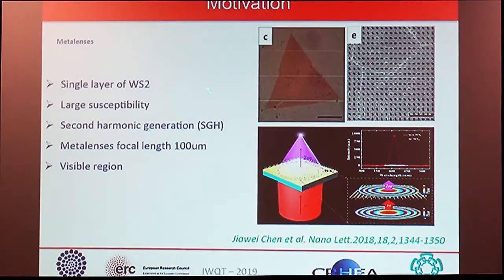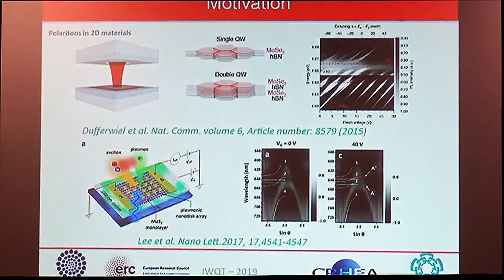This group demonstrated that by taking a sheet of tungsten disulfide, which also presents a large susceptibility, they managed to focus the second harmonic generation of these materials up to 100 microns. It's not a lot, but again, it's a proof of concept. As I mentioned before, you can attain the strong coupling regime. For instance, if you insert this kind of structure, which is again a sandwich, into these fancy optical cavities, you end up having this beautiful anti-crossing PL dispersion.